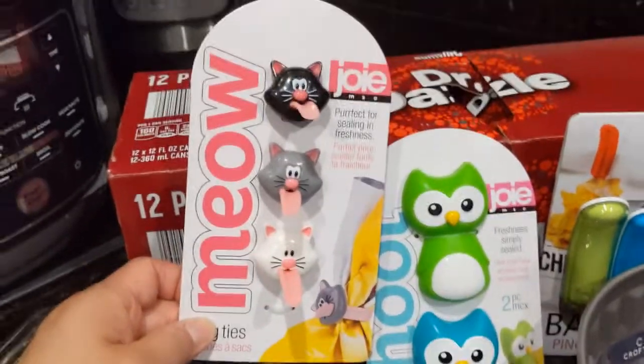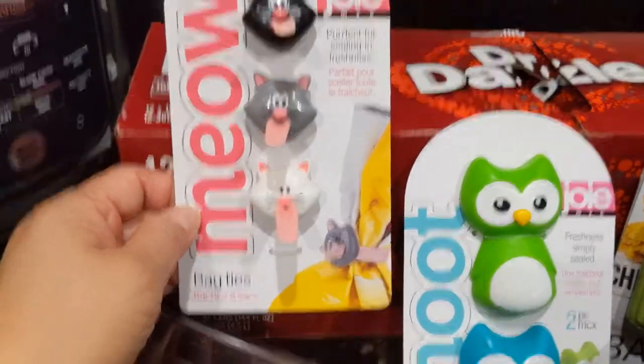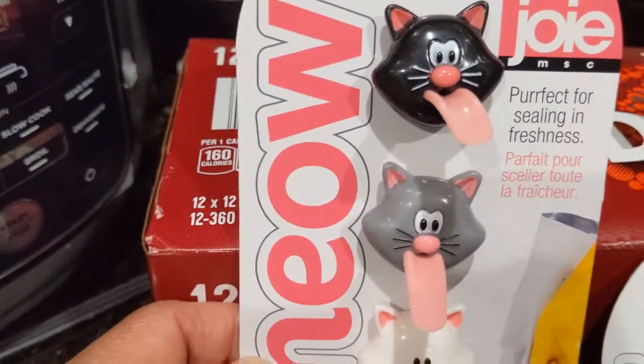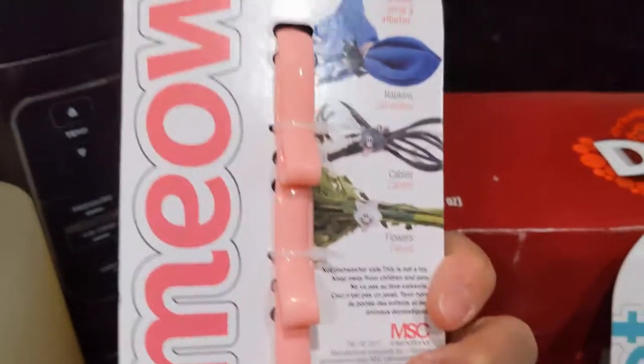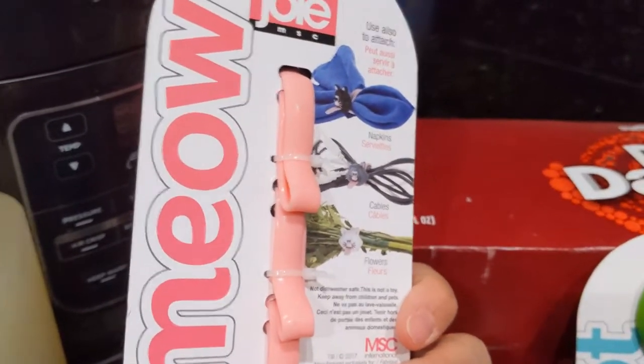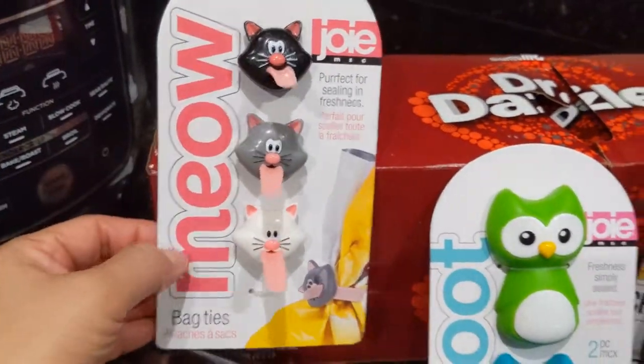However, I did get these adorable little bag ties. So these, of course, look like they're little cats. It's called Meow, and look at their tongues. It's the part of the bag tie. See how it's back here? So you can tie up bags. I think we can maybe tie up our sandwich bags or something with this. It is too cute to leave behind.